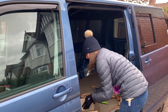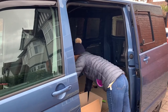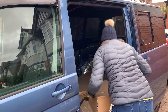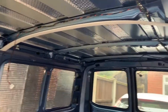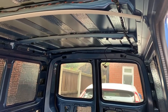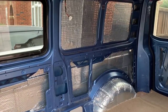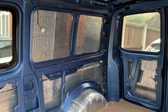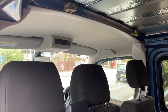I'll have a quick film inside there just to show what we've done so far. Doing a sterling job though, well done. There we go. So we've got sound deadening on the roof, sound deadening all the walls, wheel arches, etc. I must say, it's taken a few days actually to do this small amount of work.